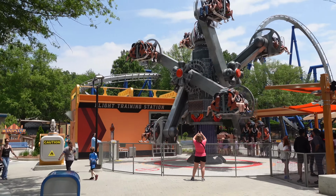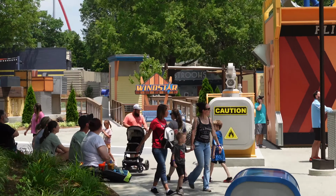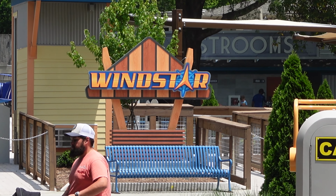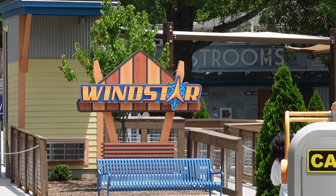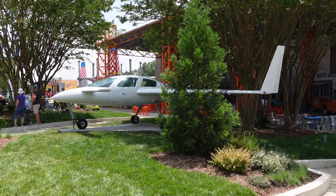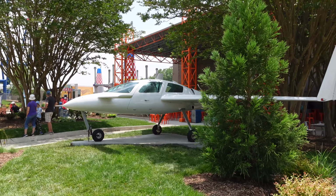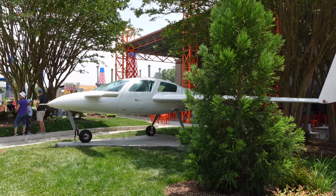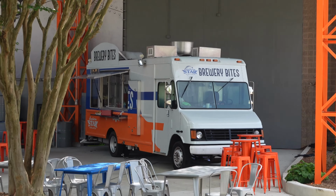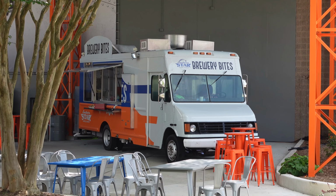a lot of fun. And I just noticed something too. They have the WindStar sign up. I don't think that was up earlier, like in my other videos. I don't remember seeing this glider over here, so that has to be fairly new, or at least since I've been here, it's fairly new. And I also don't remember this Brewery Bites food truck. That also has to be fairly new.